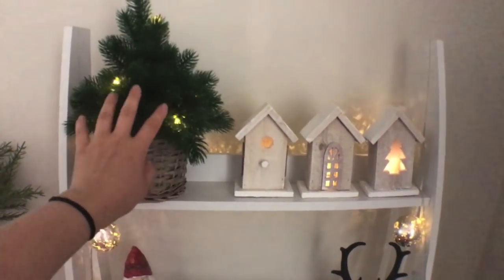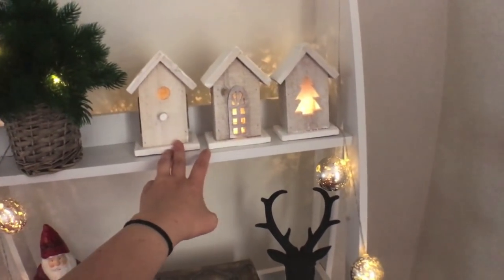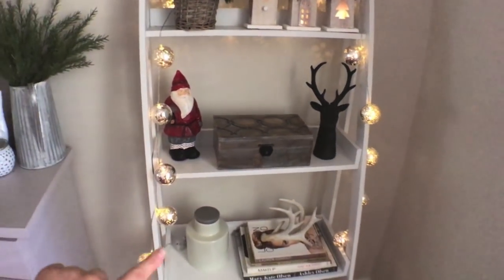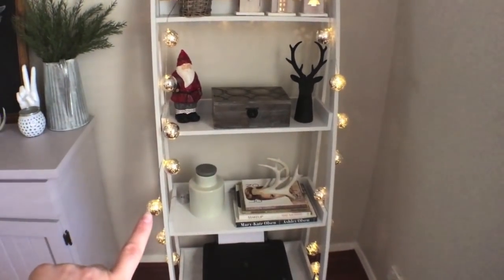This little tree is from Bed Bath & Table. I got it last year, and it's pre-lit. These little houses are all from Big W. They came in a set for, I think, about $30, and they just switch on and off. These baubles that I have around the ladder shelf are the same ones that I have out the front around the front door, so that's what they look like when they're lit up.